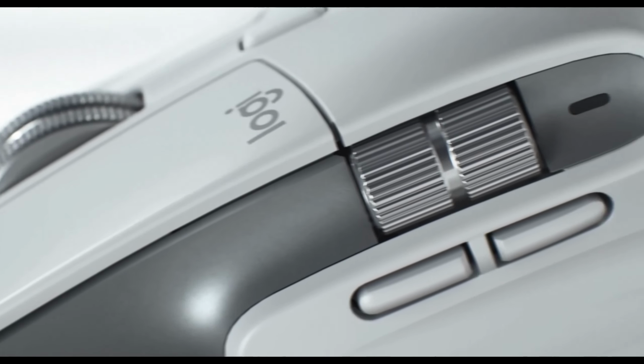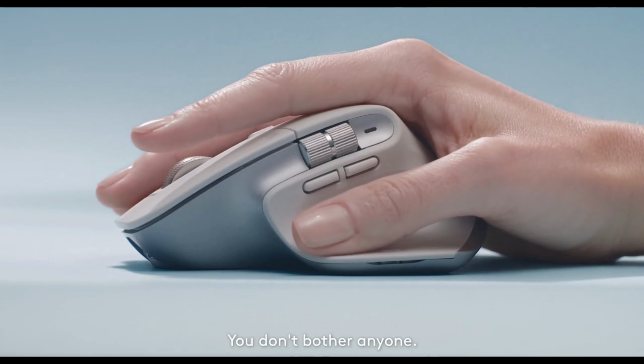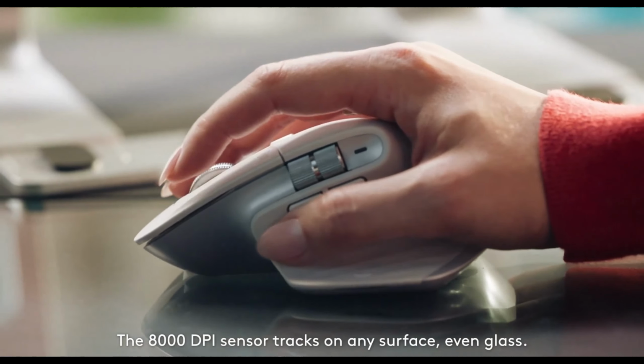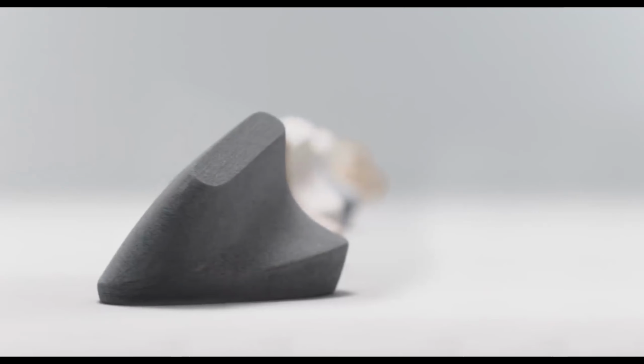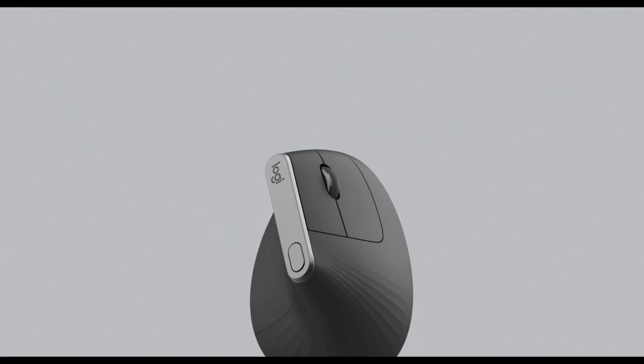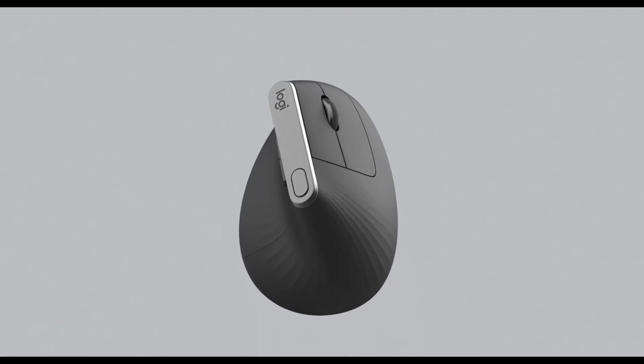What's up guys, in today's video we'll be exploring the top 5 best wireless mouse that you can get right now. After extensive research and testing, I've put together a list of options for different types of buyers, whether it's performance, price, or specific needs.